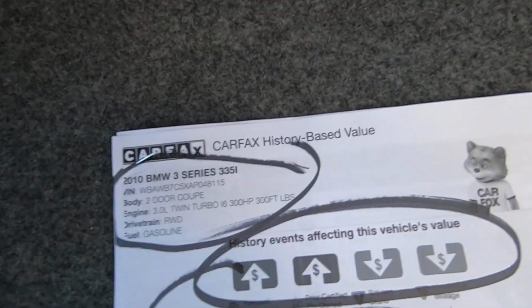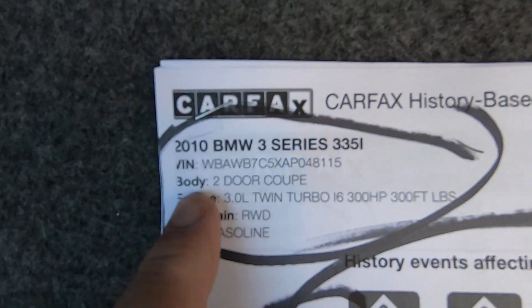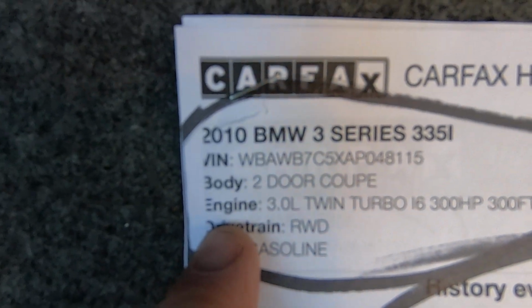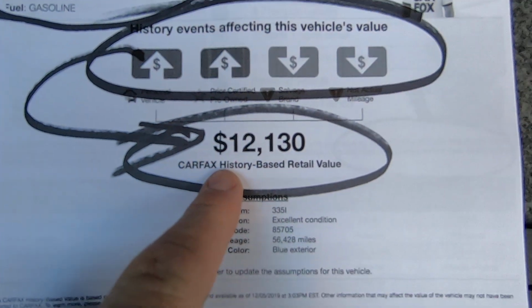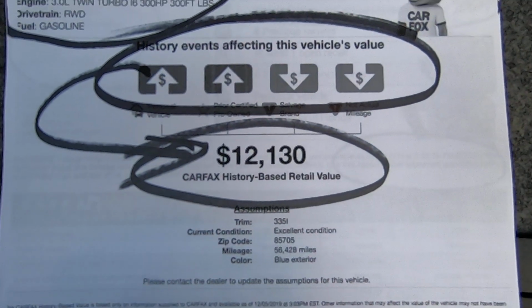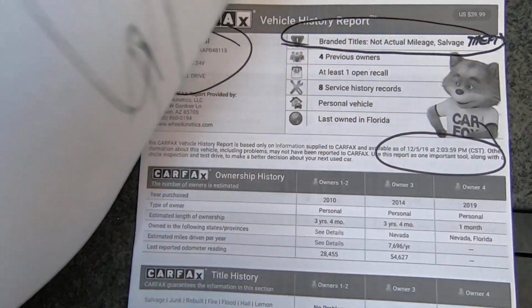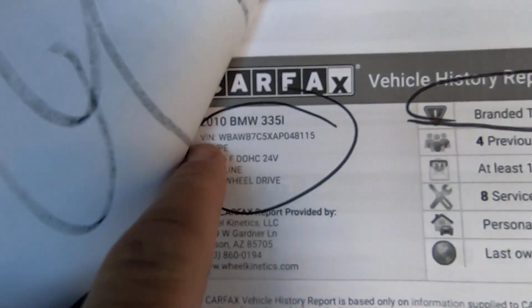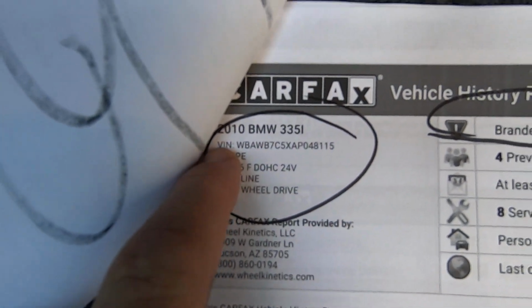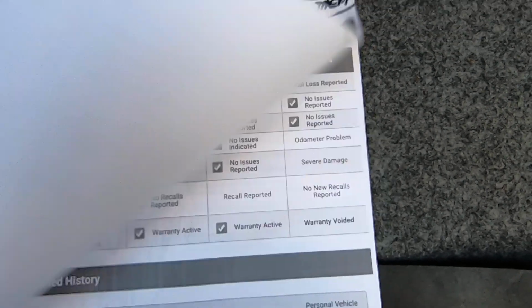However, Carfax does a thing now where they blend the Carfax and the Kelley Blue Book and their past experience, and they say history of events affecting this vehicle's value. $12,130 is what they say this thing's worth with the history of salvage and theft. Okay. All right. Branded title, salvage, blah, blah, blah. There's the VIN. I did this Carfax yesterday, 12/5/19.